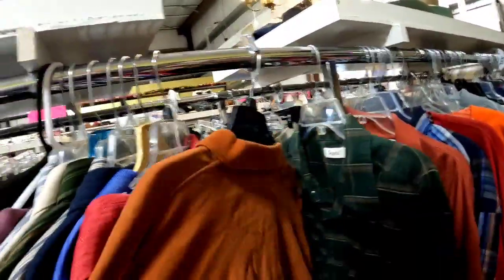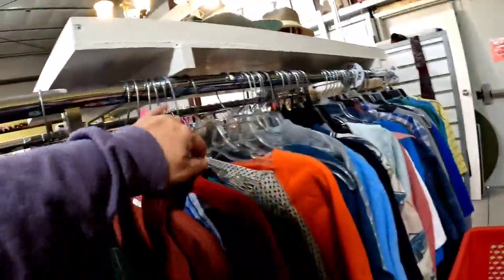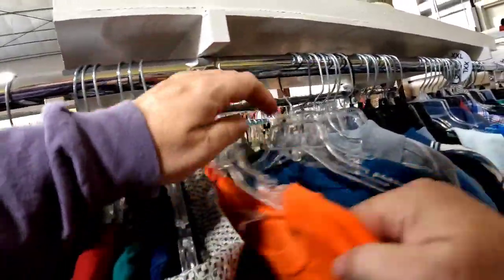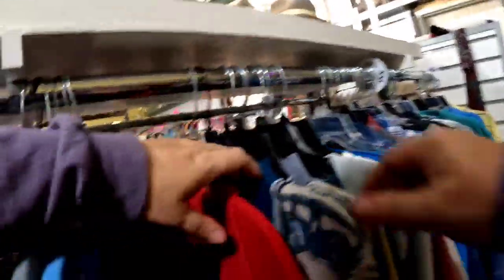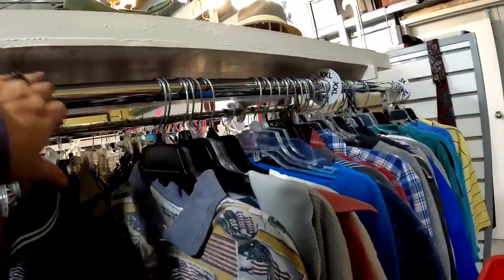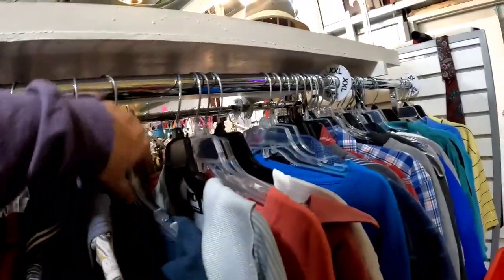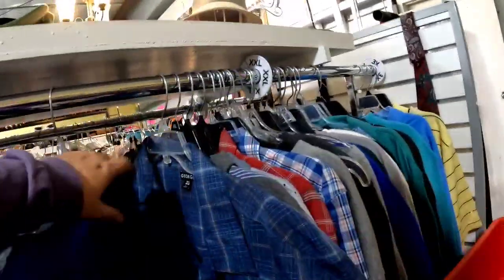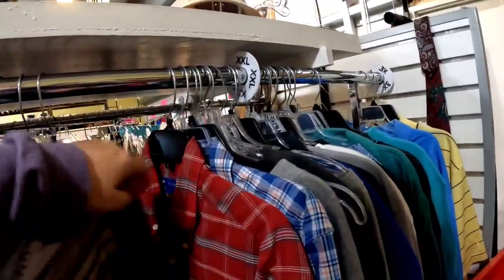This one was a Real Legends. That one was kind of iffy for me, so I did decide to leave that one. And then I saw this one here. The print on this is amazing. The brand is not super popular, but I have learned with these Hawaiian style shirts, if you can get a really cool print on them, then they will still sell. So I did pick that one up for $1 as well.